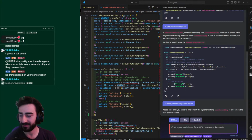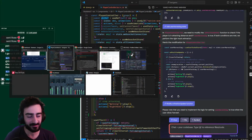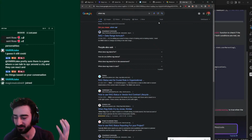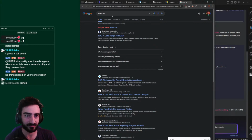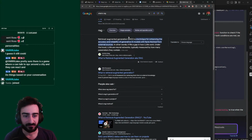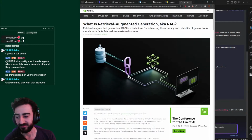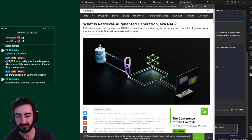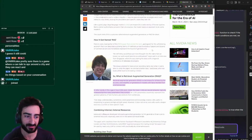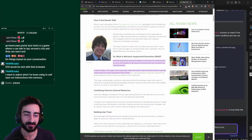Yo, Brutal Strike asked, what is RAG? RAG is retrieval augmented generation. So pretty much it's when you provide a document and get the LLM to get information out of it. It embeds the document and you can ask questions about the document. They call that a RAG, retrieval augmented generation. So it helps enhance the reliability of data from external sources. If you have data that's not in the training data, or even if it is, it's just more reliable to use this RAG system.